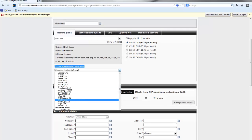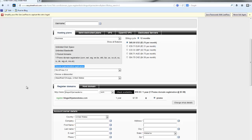Currently WordPress is up to 3.6.1, I believe it is. And this one's going to install 3.6, and that's fine, because once you log into your WordPress account, it's going to give you the option to upgrade, and it's very simple.